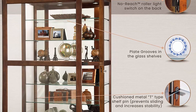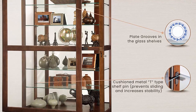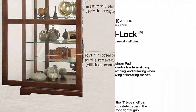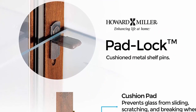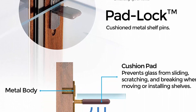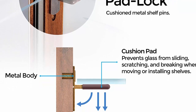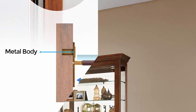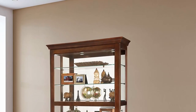The locking front door includes beveled glass slides in both directions for convenient access to your shelves. Display. This cabinet features a glass mirrored back to enhance the view of your treasures. The interior design includes plate grooves for vertical plate display, and 6 levels of display space with 5 glass shelves that have continuous holes to be self-adjusted.